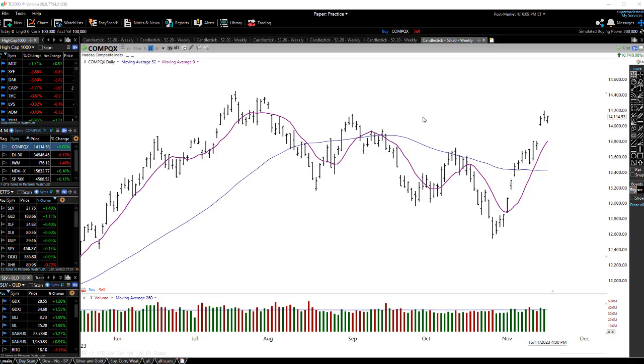So let's get into the market update right now, guys. Let's actually start off with the stock market here. We'll start off with the Nasdaq charts.